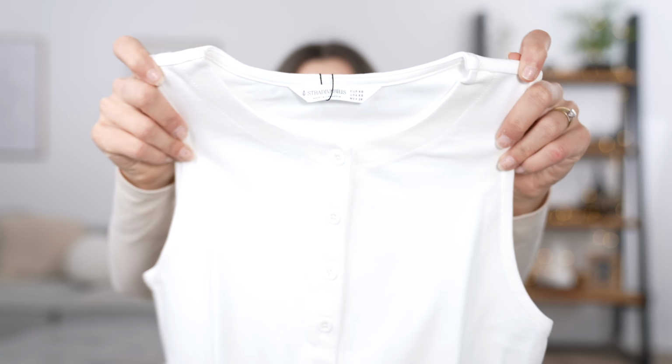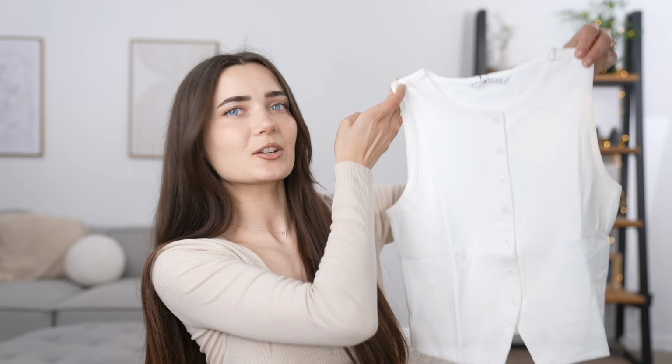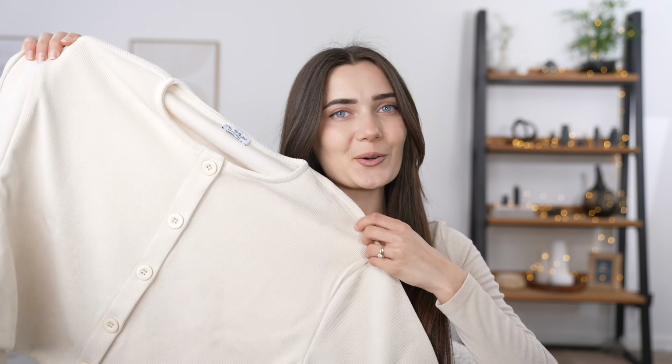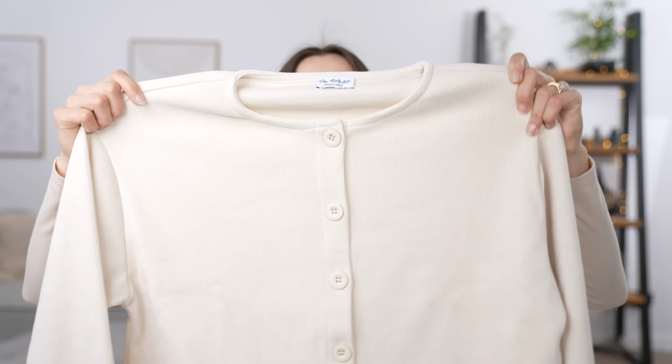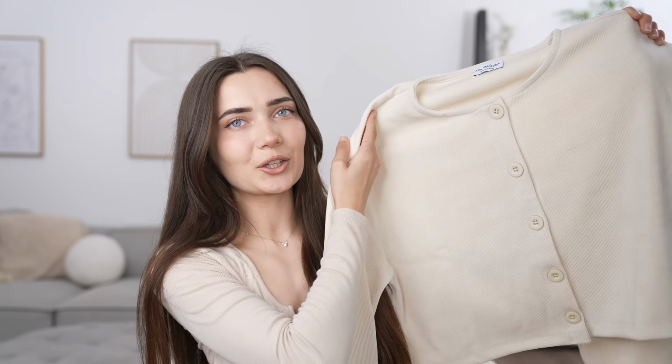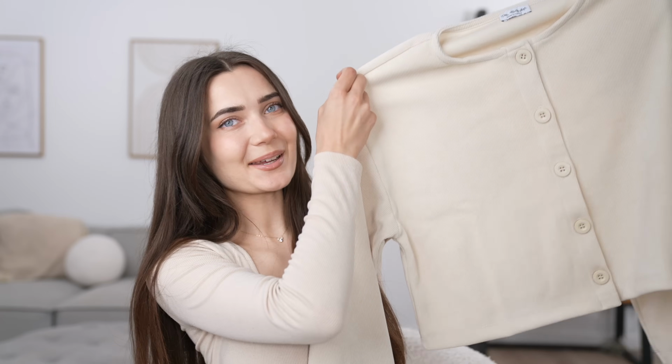I mean, look at all the little buttons. How adorable is this top? I literally can't get over it. I got this in an extra small because I wanted it to be really nice and fitted. And then the little cardigan or shirt, whatever you want to call it, is right here. How adorable is this? I love the little buttons on it. It's just so cute, and I love the color. As you can tell, this kind of color is definitely one of my faves to wear.